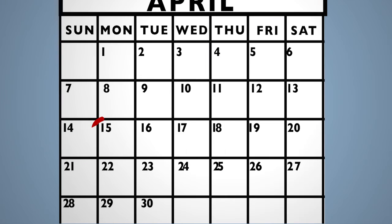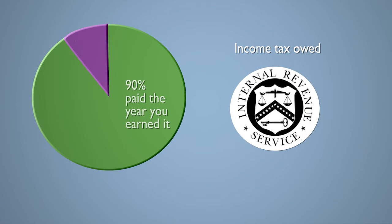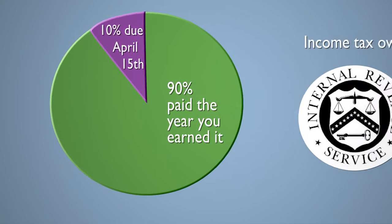Here's how it works. Although income tax returns are not due until April 15th, the majority of the tax we owe needs to be paid in the year we earn the income. On the federal side, the IRS expects 90% of your income tax to be paid in the year you earn it. That means when you file your federal income tax return on April 15th, only 10% or less of your tax for the year should be sent in with your return.